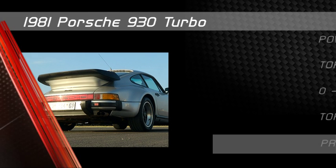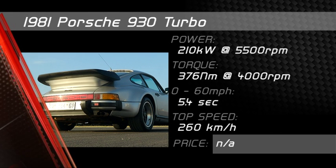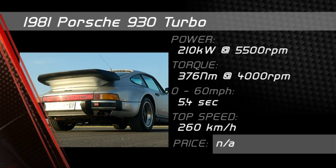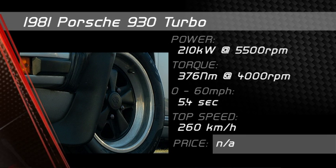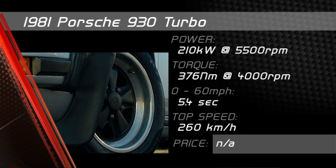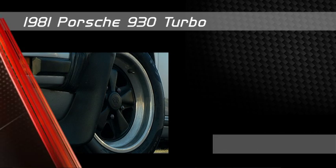Adding a turbocharger to the Boxer engine proved a masterstroke, offering breathtaking performance while the exhaust wastegate ensured a matching soundtrack. The absence of electronic wizardry meant pronounced turbo lag, and the 930 quickly earned a reputation for being a handful, especially in the wet.